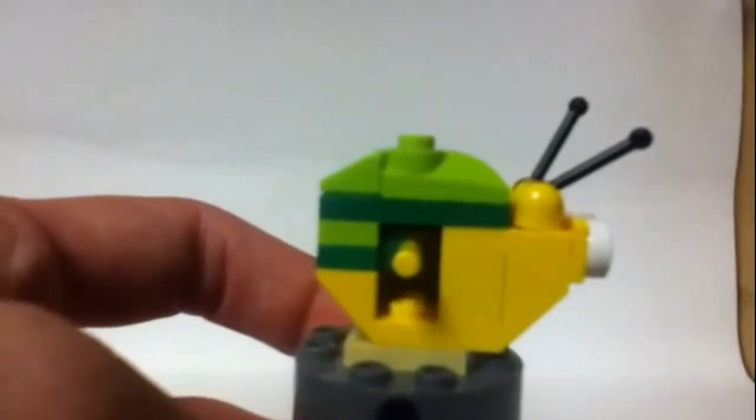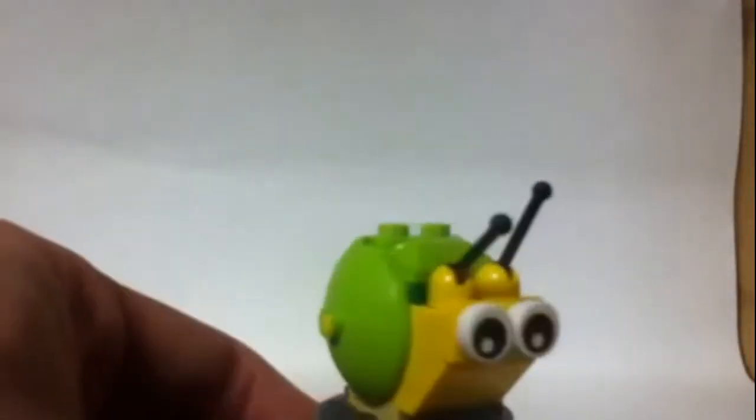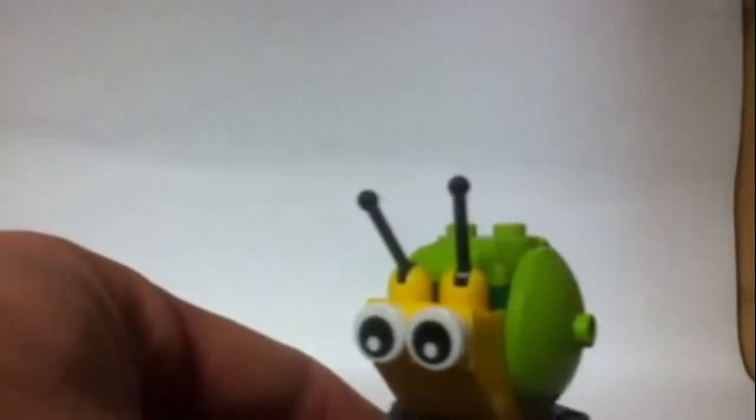Basically, they use a pole piece. Just take this off and show you how it looks on the inside and how to build it. It's very rounded, very well designed. It's got some nice bright colors to it, which is good. We do see this in the film. It appears in a few spots in the background of Cloud Cuckoo Land.